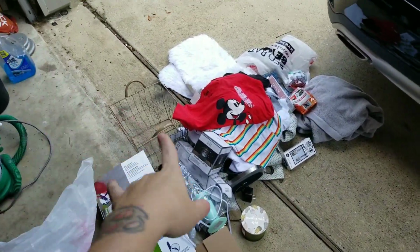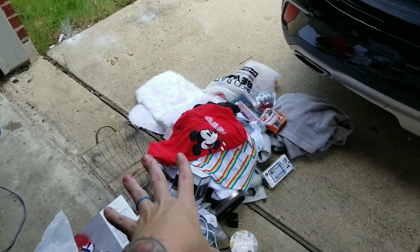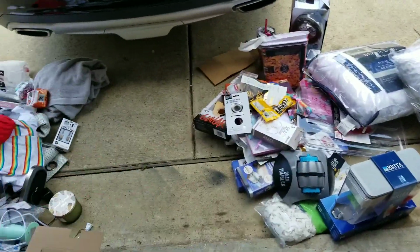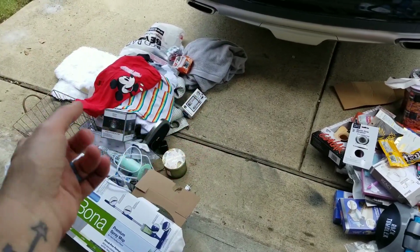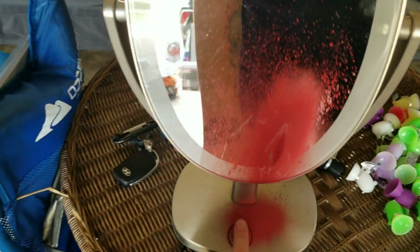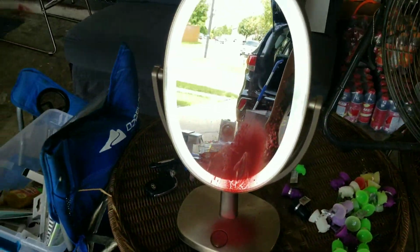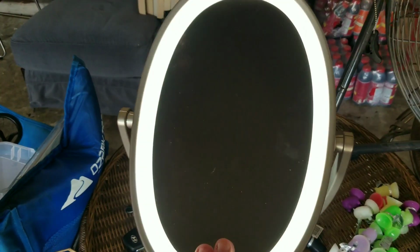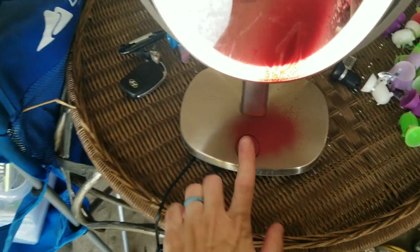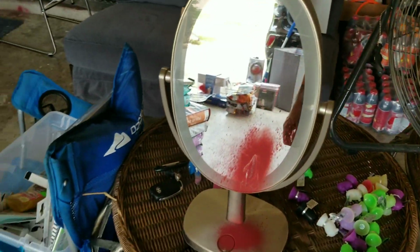But I'm going to test all the electronics and see if they work, and then I will record it and show you guys. So I got the mirror plugged in. Yes, I still gotta clean it, but check that out. Of course, it works. It's like a double tap. Sweet!